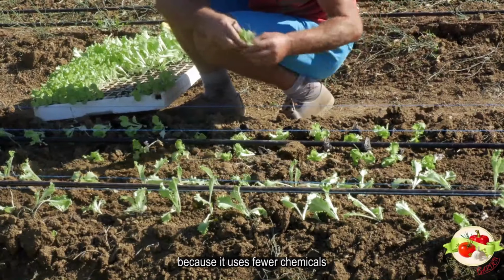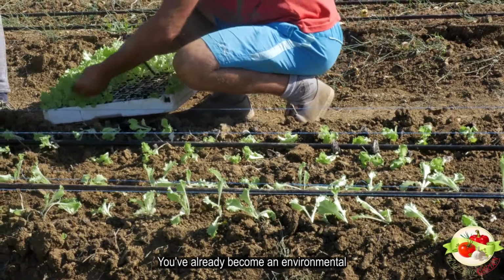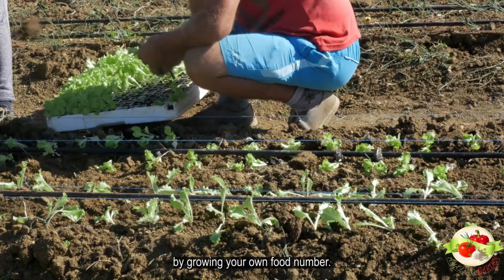Small-scale gardening is also less harmful to the environment because it uses fewer chemicals and fewer resources, such as water. Congratulations, you've already become an environmental and health advocate by growing your own food.